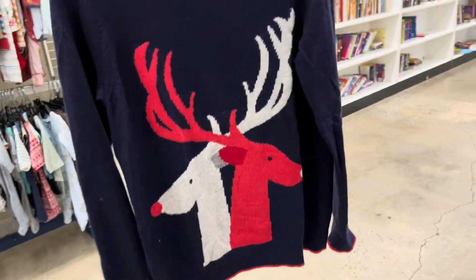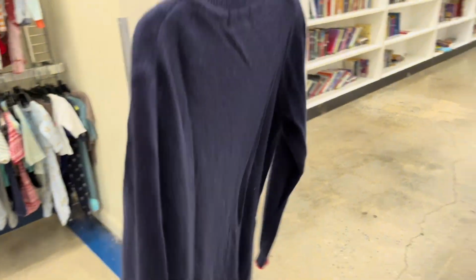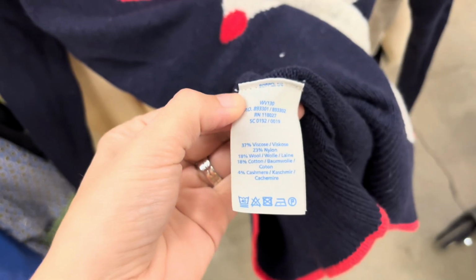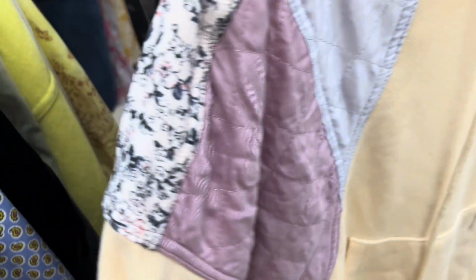I promise I'm trying to shop for the season, but when I see something this cute, how am I supposed to not buy it? Oh my gosh, it is so adorable. This would be the perfect Christmas sweater for somebody. I wonder what it's made out of. Looks like some cashmere and wool. Let's grab it.